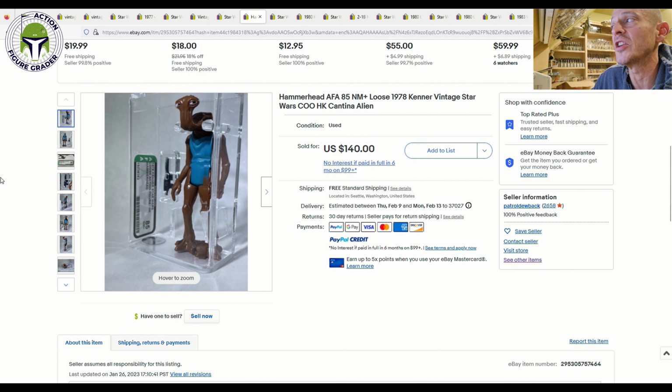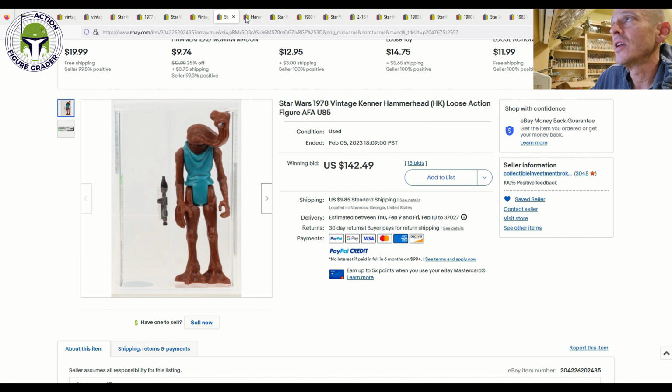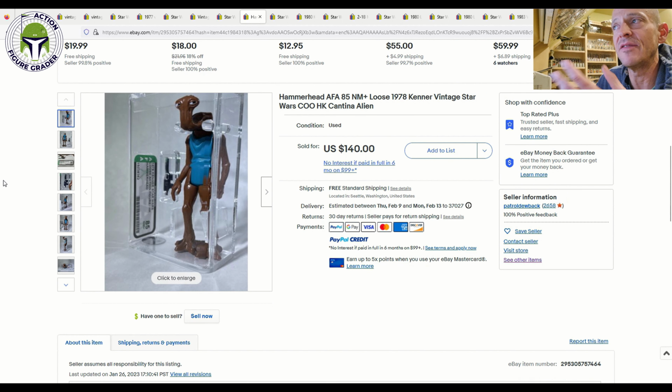That one sold for $142.49 in an auction. And then here was the same figure in just a regular 85, brand new case style, Hong Kong Hammerhead. That one sold for $140. So in this case, this could be a case of people being willing to pay up slightly for an uncirculated designation, even though the 85 grade was the same, and even though this one had the older case style, they were willing, in this case, to pay up slightly for a hammerhead.